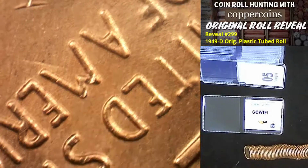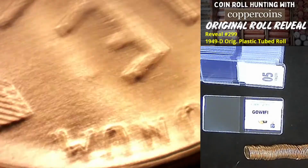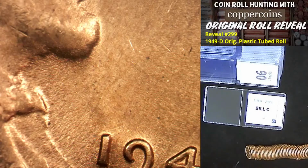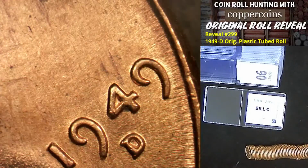Slightly later die state. There's some weakness in some areas of the design, and that's generally due to a design transference issue that occurred when the dies were smacking coins with a lot of pressure, and the pressure actually caused a transference of the change in relief from one die to the other. It's common. It occurs pretty frequently.